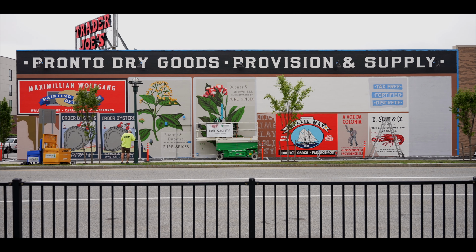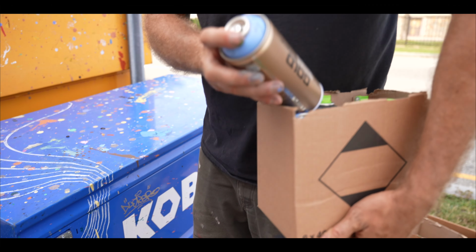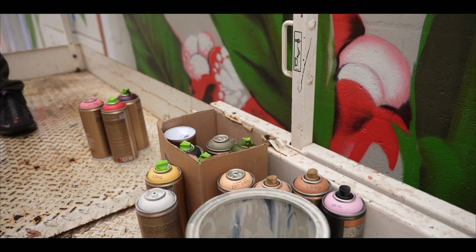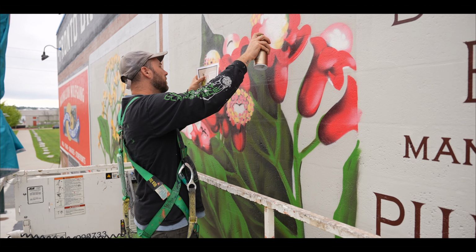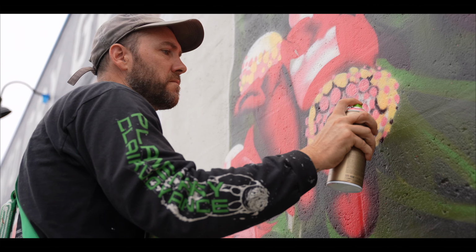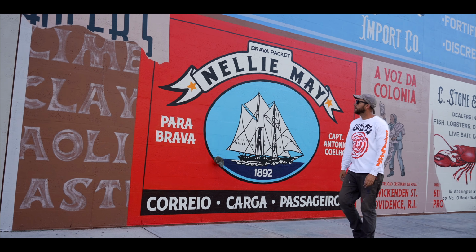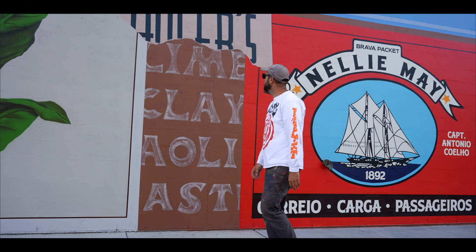The mural is important because it underscores and highlights the history of various communities that have existed in this neighborhood, in this space, around this river for centuries. And it's important to remember the things that occurred here, the people that inhabited this space, how they lived, and what they had.